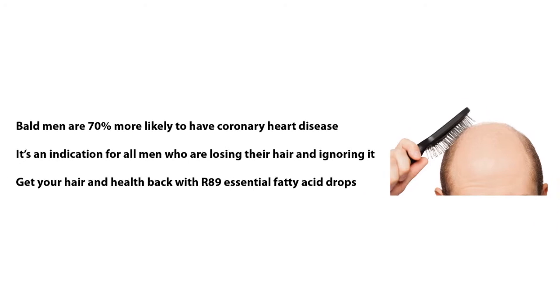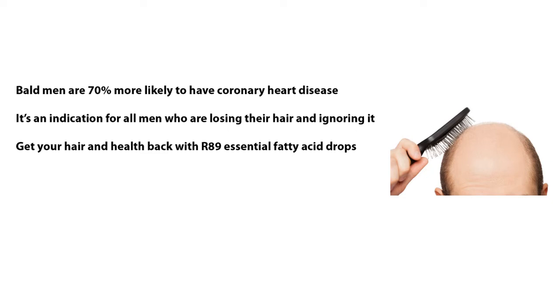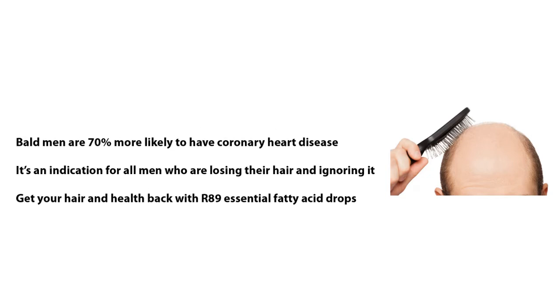Bald men are 70% more likely to have coronary heart disease. It's an indication for all men who are losing their hair and ignoring it. Get your hair and health back with R89 essential fatty acid drops.